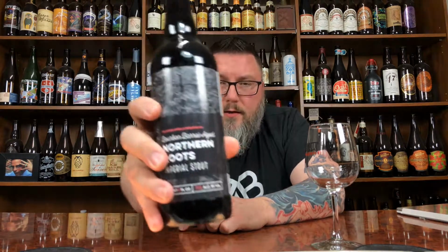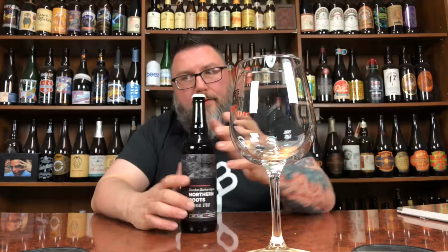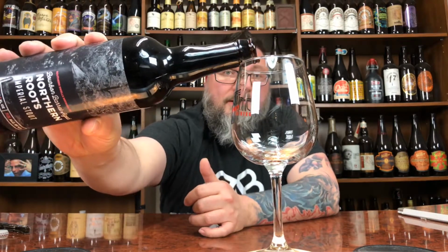Label-wise, it's not, you know, Southern Swells, man. They just kind of do the black and white picture with a little bit of kind of ghetto graphics, and I'm becoming a fan of it, to be perfectly honest with you. I like ghetto labels, and they come off ghetto in a good way. It's not a disparaging comment, so let's give this a pour.